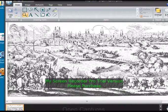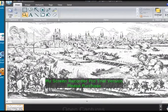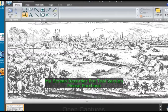I came across this; it is the siege of Magdeburg in 1631, so I believe that's the 30 Years' War. Really extraordinary things happening in here, and whenever I see these kinds of things, I'm always like, "Wow, this is just incredible!" Because people mostly don't realize that there's a lot of things going on here that the artist took a lot of time to contemplate and record and capture.